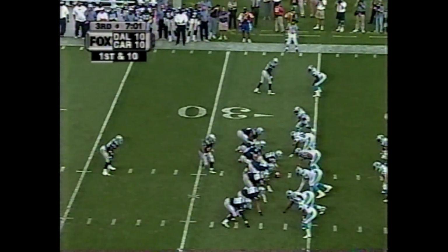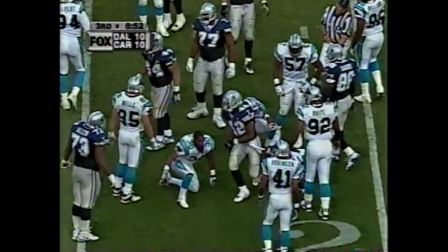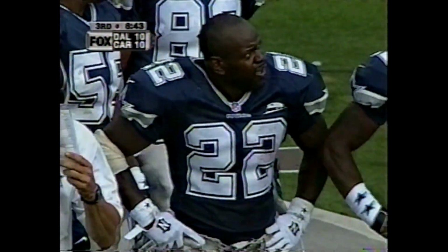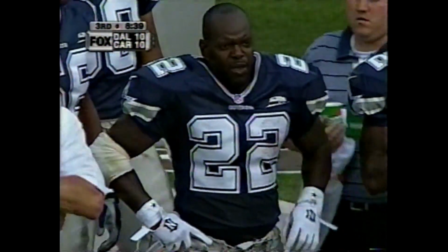And Emmitt Smith has hit the 100-yard mark this afternoon on 17 carries. Takes a breather. Chris Warren replaces Smith and works his way down to the 22. 65th career regular season 100-yard rushing day for Emmitt Smith. He is now 3rd on the all-time list.